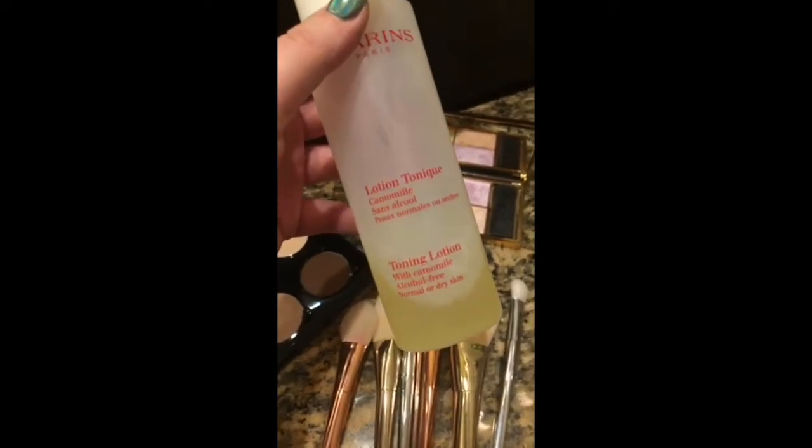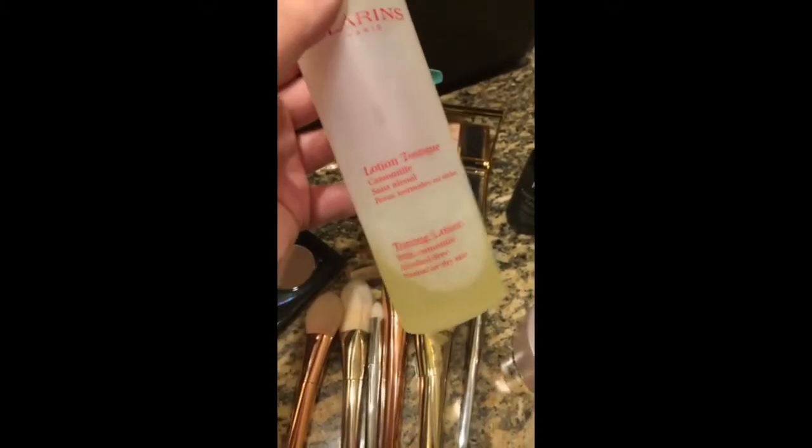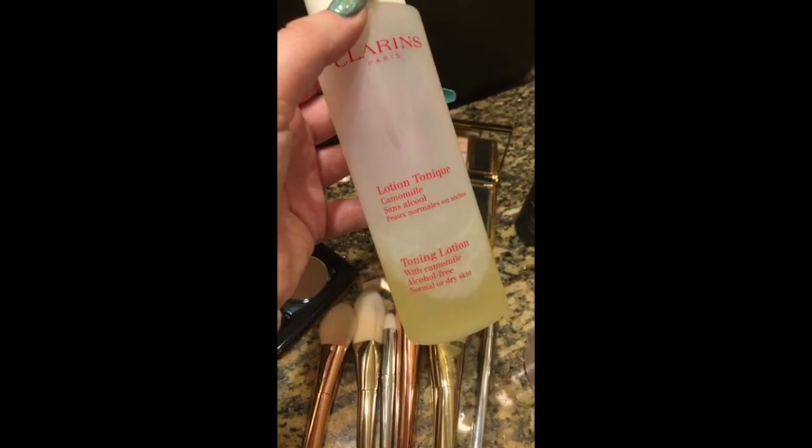Like if I had irritation or anything, or itchiness, or I had a reaction to makeup, I'd always put some of this toning lotion on a cotton pad and apply it over my face to soothe it out.